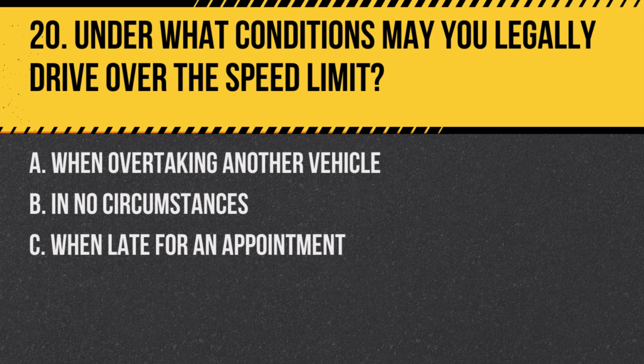Question 20. Under what conditions may you legally drive over the speed limit? A. When overtaking another vehicle. B. In no circumstances. C. When late for an appointment. Answer. B. In no circumstances. It is never legally permissible to drive over the speed limit, regardless of the situation or urgency.